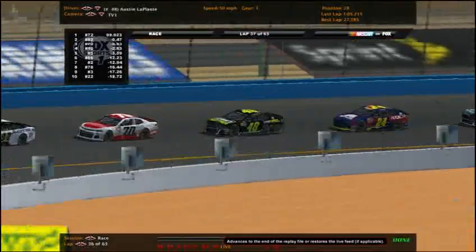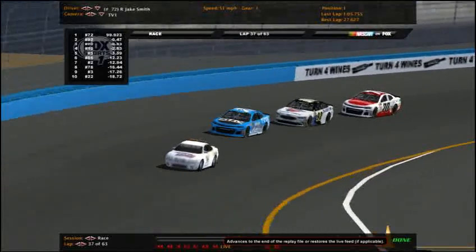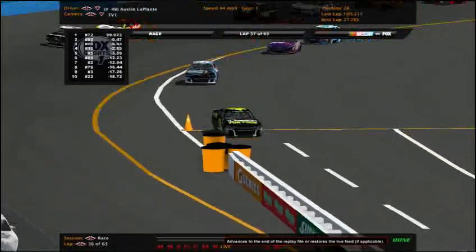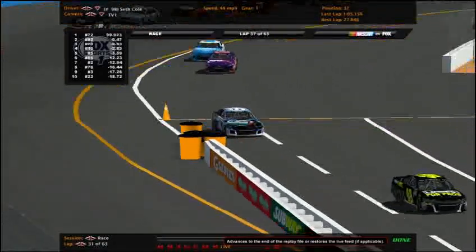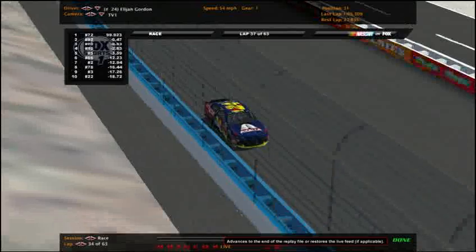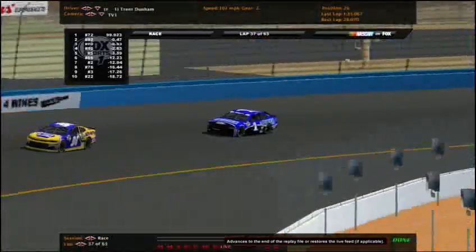As a couple of cars pitted, a couple of them stayed out. I noticed that too. Jake Smith staying out here. The 92 Cody Smart, James Qualls. Here comes the lap cars now down pit lane. I think the 78 of Kev Shearer, who was running in 3rd position before this caution, he came to pit road. Kind of surprising. I don't know.